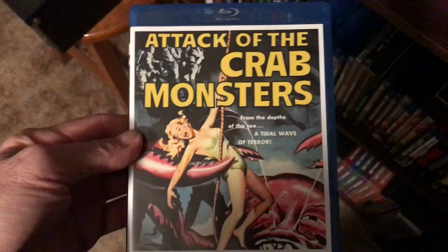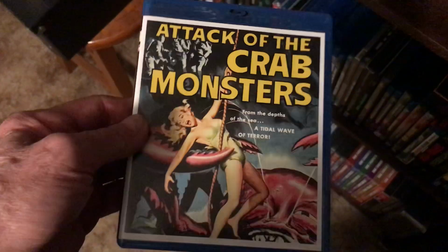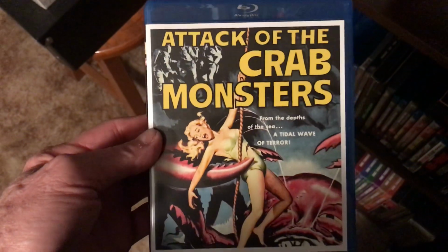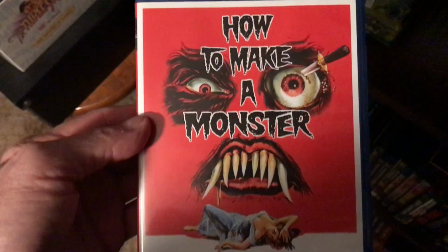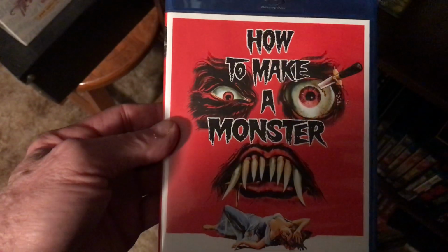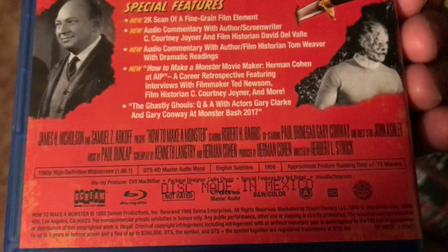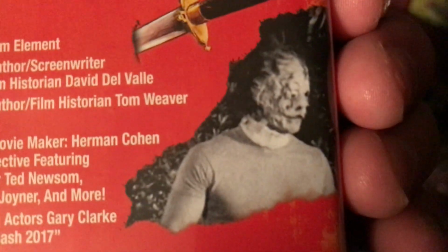And we have Attack of the Crab Monsters. Majority of these I have are out of print, and this is one of them. That's why I grab them when they're only a limited edition. Here's How to Make a Monster. This is part of the Samuel Z. Arkoff collection. Great drive-in flick. That's not Michael Landon. That's somebody else playing the role of the teenage werewolf. That's Gary Conway, I believe, playing the teenage Frankenstein.